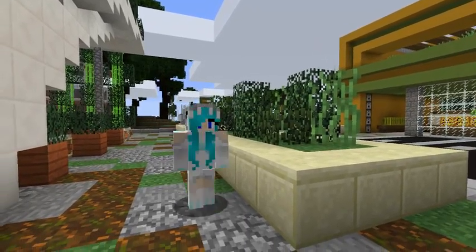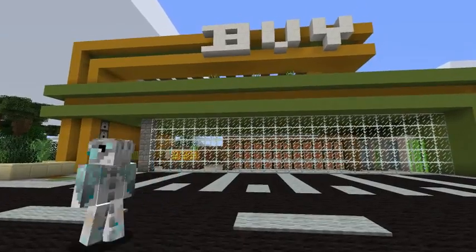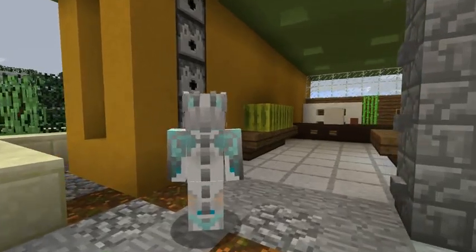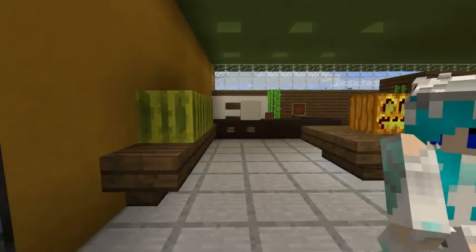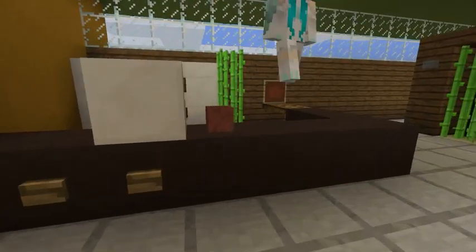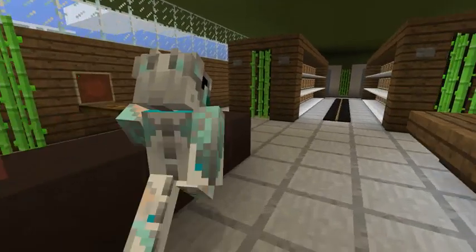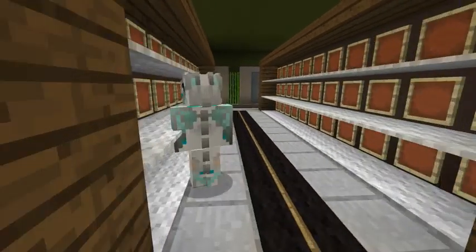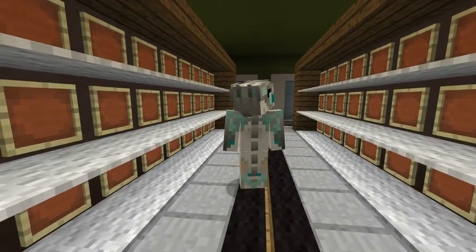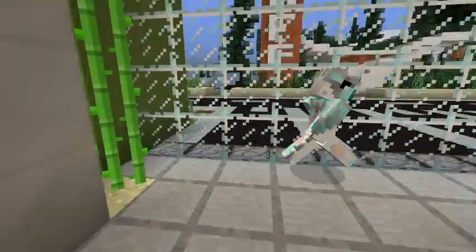Okay. Oh, what's this greenhouse? Ooh, neat. It says buy. It's going to be a huge store, I think. Wait, what's in these? Nothing. The dispensers? Yeah. What do they mean by buy? Buy, like purchase. Not bye, like buy things. Oh. See, these are shelves. Sugar cane.